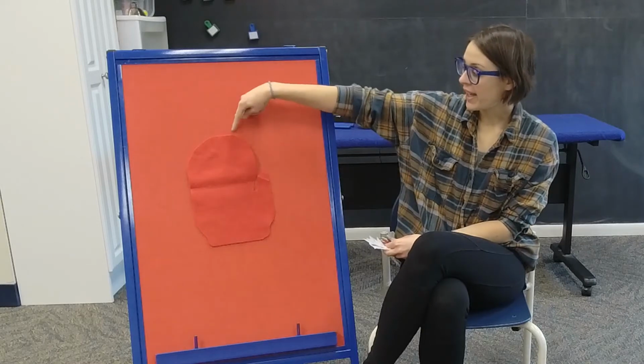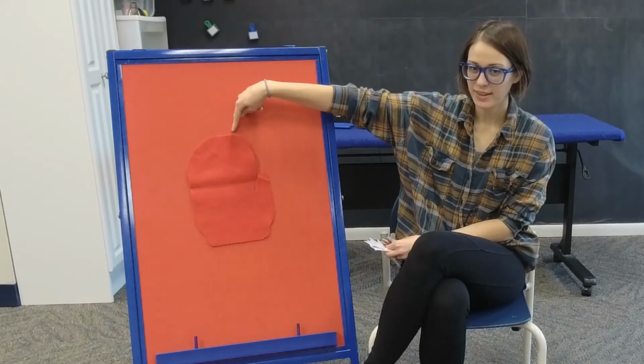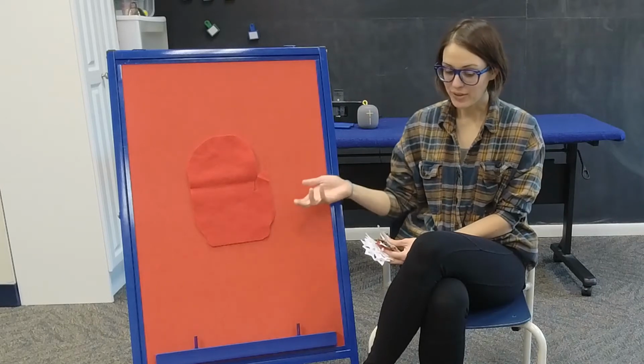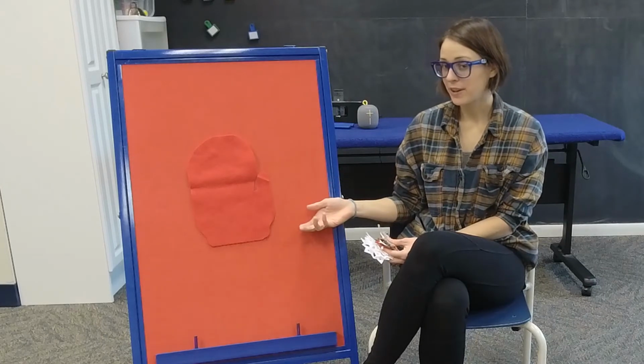Today's Felt Board Friday is called The Mitten in the Snow, and it goes to the tune of Farmer in the Dell. And what do I have on my board right here? It's a mitten, and it's red. Now we're going to sing about this mitten, and then other animal friends are going to join us along the way.